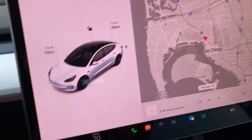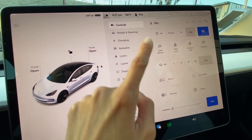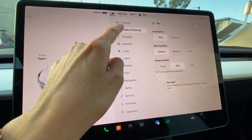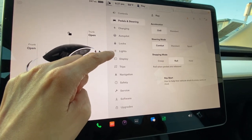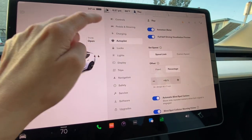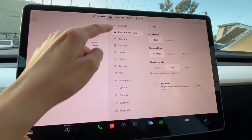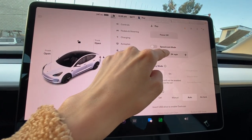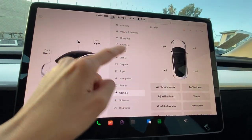Let's go. Okay, so I need to adjust the mirrors. They taught me this yesterday. Chill, comfort, roll, and then ease. Oh, this one has autopilot. Charging, control, safety. Sentry, off, service, okay, let's see.